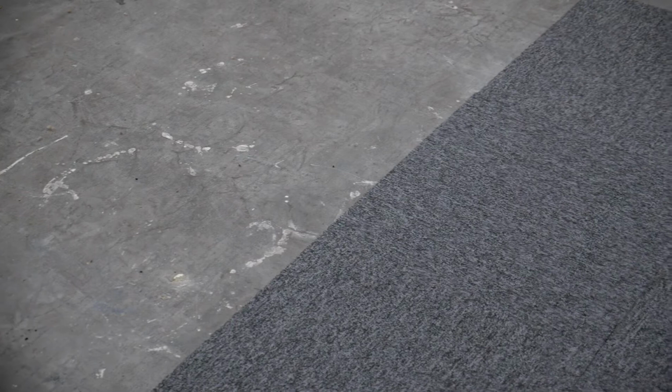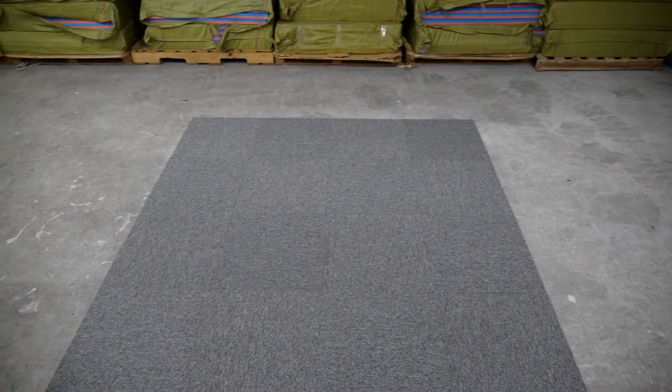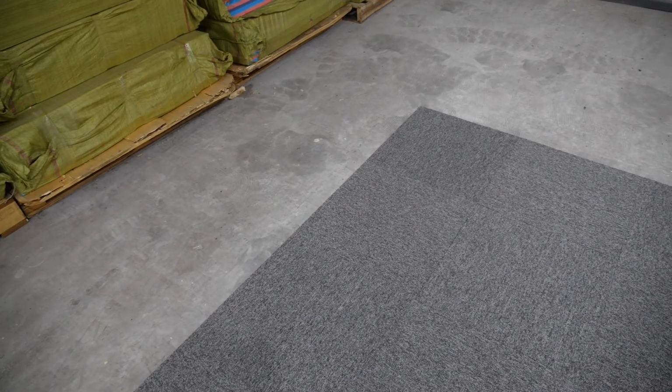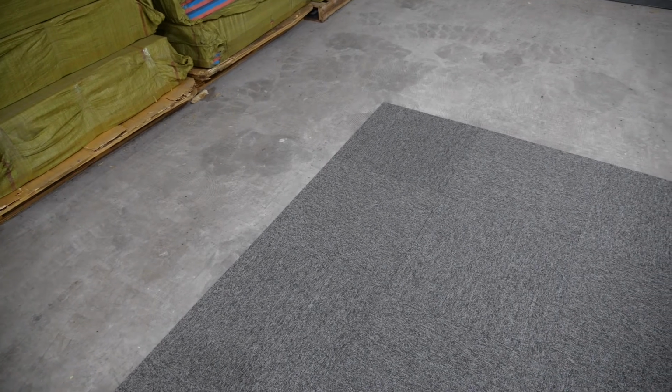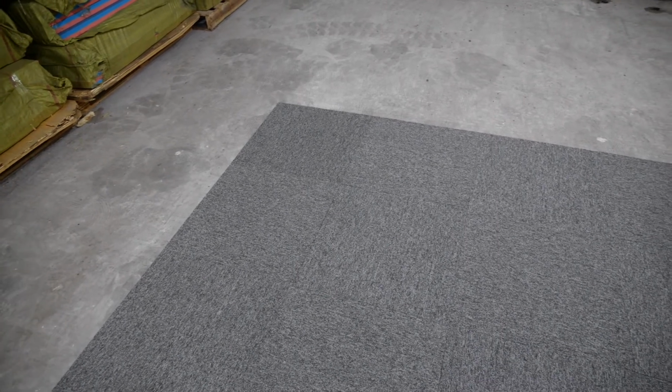Today I'll be showing you Petal 18. Of course, these tiles are commercial grade with PVC backing and are selling for $20 a square meter including GST.